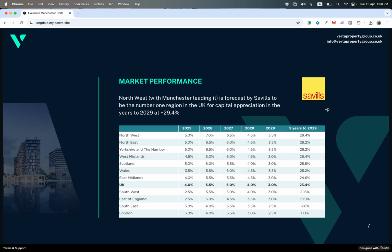So touching on that data I mentioned, the northwest region, which is predominantly led by Manchester. Well, to be honest, Manchester leads the appreciation rates in the UK quite frequently. But if you look at the region as a whole, Savills, who are a huge global powerhouse real estate agency, 600 plus offices worldwide, been around forever. They are very good at what they do.